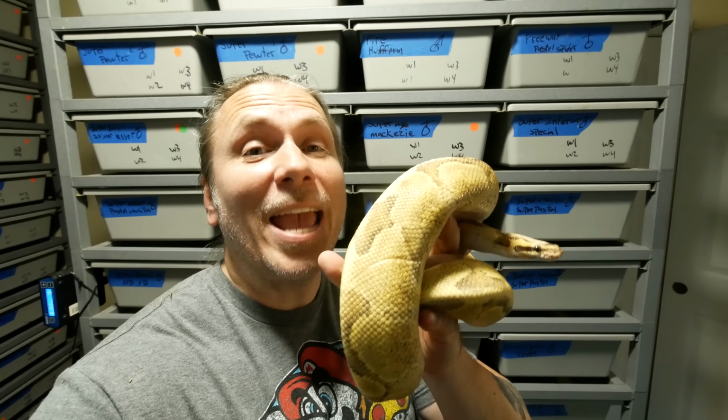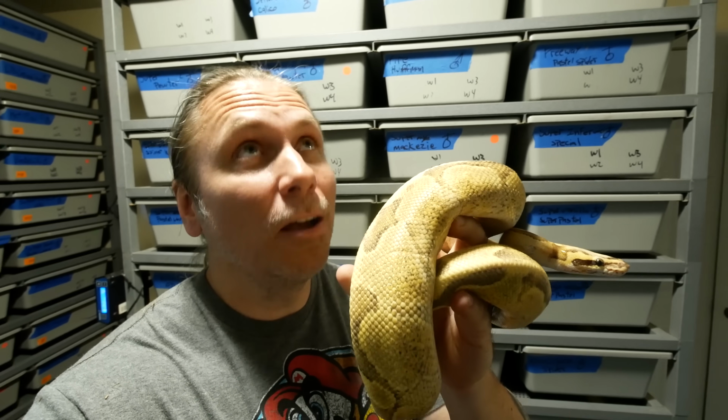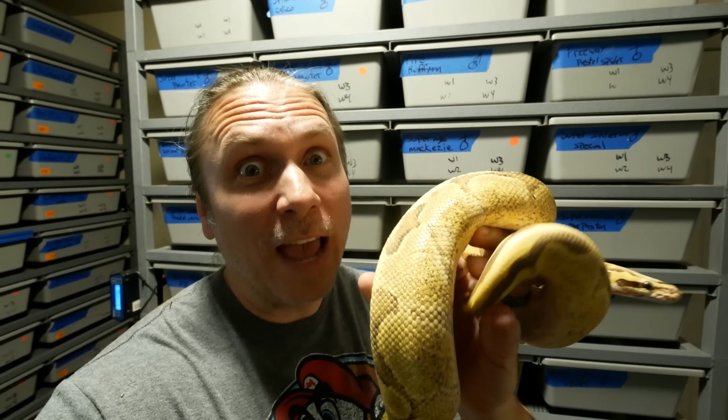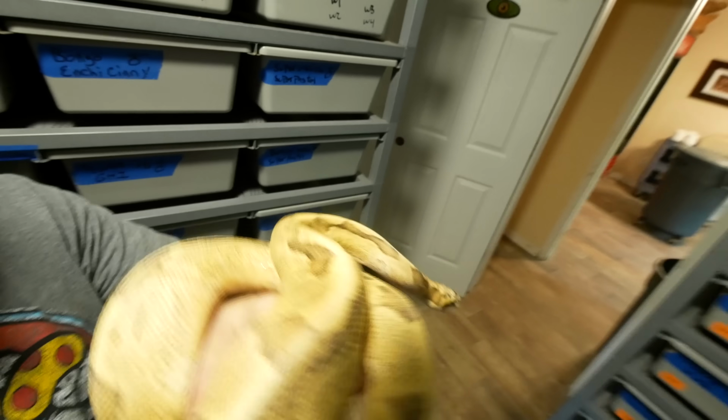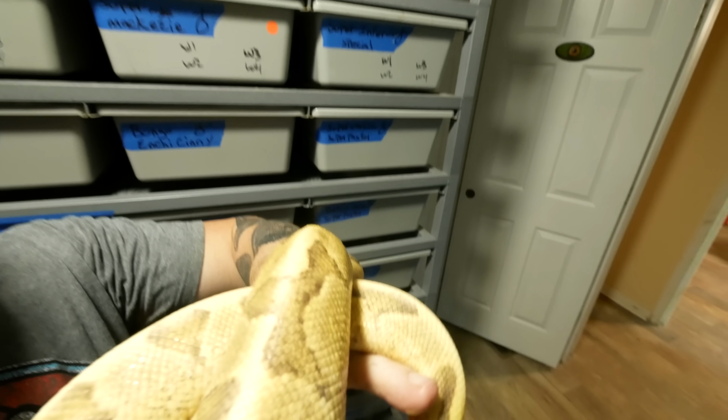This one here happens to be a Super Enchi Super Vanilla Yellow-Belly. I love Enchi stuff, I love vanilla stuff, and I love the fact that they both have amazing supers. So when you put them together, you got a pretty cool animal. And then that Yellow-Belly gene just adds a little bit of flaming in the sides. Nevertheless, that's a great combo.